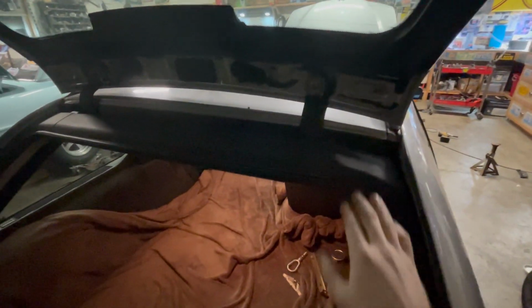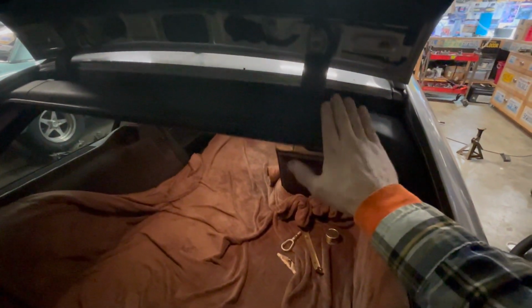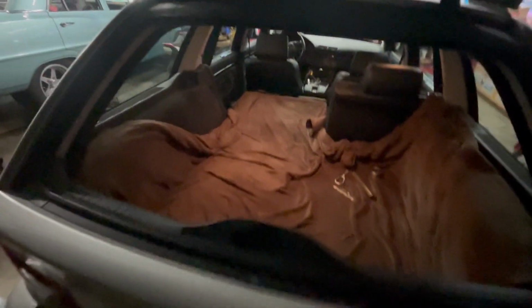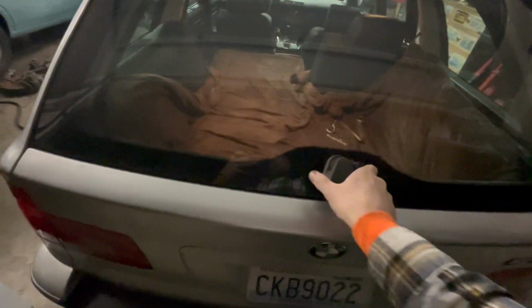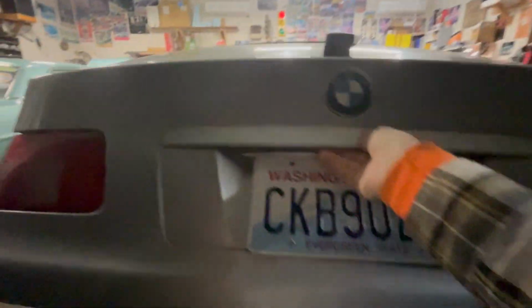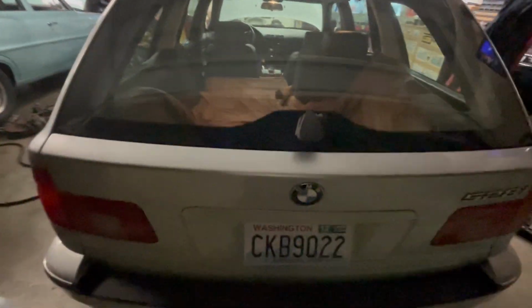One negative that you can't see is when I taped everything up, it made the bundle bigger, so this spot's a little larger. Plus all the plastics are broken because old, but it does close. Everything does work. Tail lights work now, which is great. Yeah, there we are. So I got a few things to fix, but as of right now, it at least opens and closes and does all the things it's supposed to do.